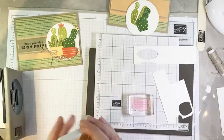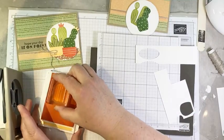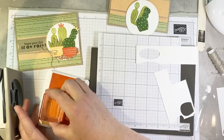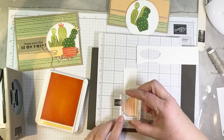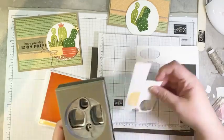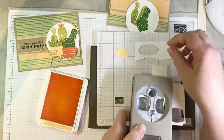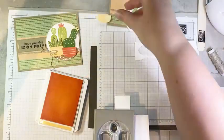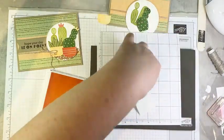So this time I'm going to stamp with my bowl sort of on its side. Again, tappity tap, tap, tap all around to get good coverage. And we're going to do it this way. Okay. And then we're going to slide that in and punch. Okay, there's one bowl. The other, I'm going to actually, what am I going to do? I'll do it on this guy.